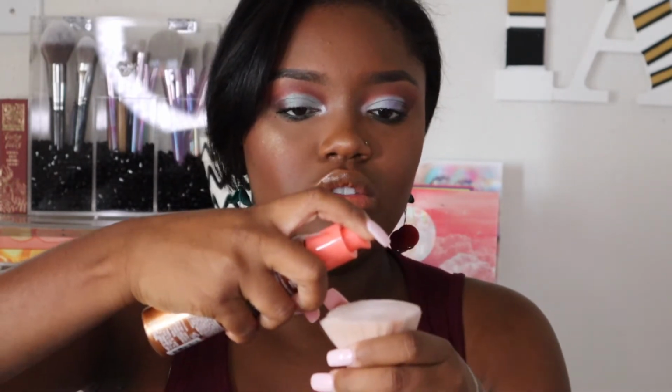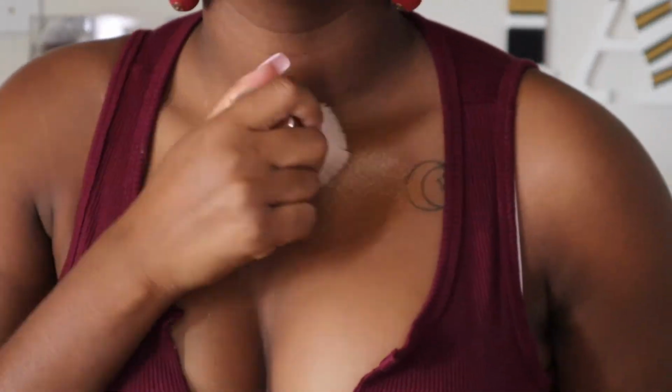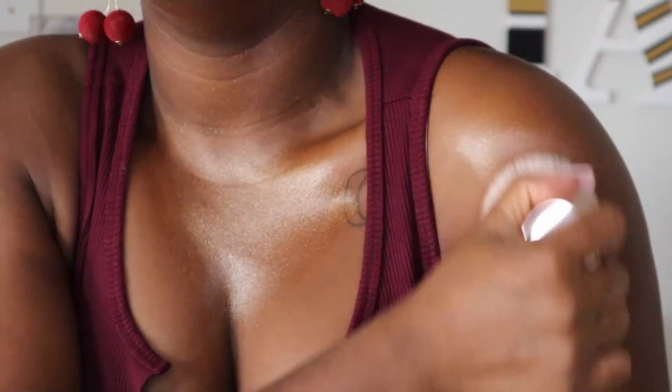I kinda like to put it on my body and do it, but let's just go ahead and try. Is it coming off? Oh, okay. I don't know if you guys could see. Okay, there we go. Ooh, that smells so good. It actually is giving me such a beautiful glow. Do you guys see that? So here it is here. And then blend it out, kind of. That's beautiful. This has to be one of my favorite products from this collection thus far.